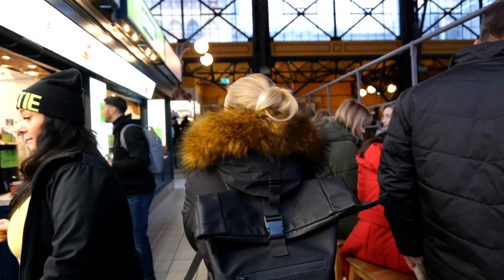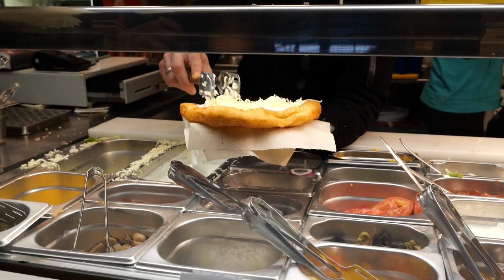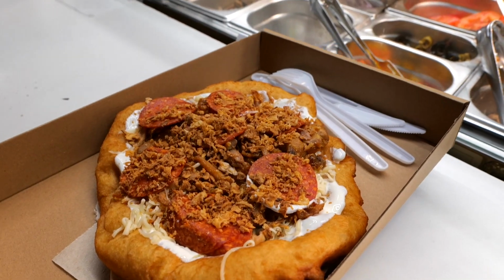Upstairs there was a mix of street-style vendors all offering different local delicacies. Every time I smell goulash, I want to eat it, but we cannot have it again. We need to try something different. But one thing we haven't tried yet in Budapest is the Langos, so we settled for one of these to share. Wow, look at that.